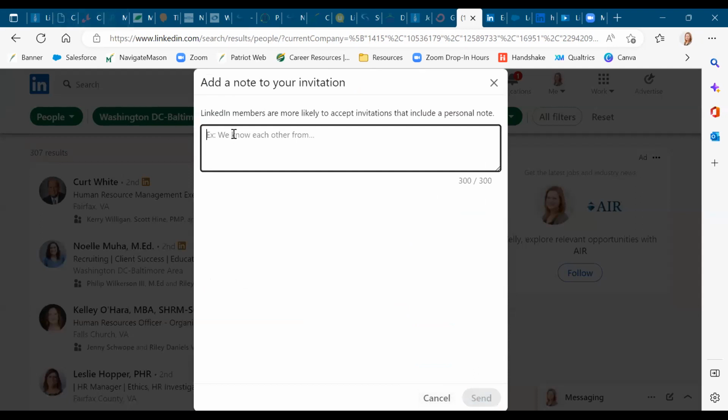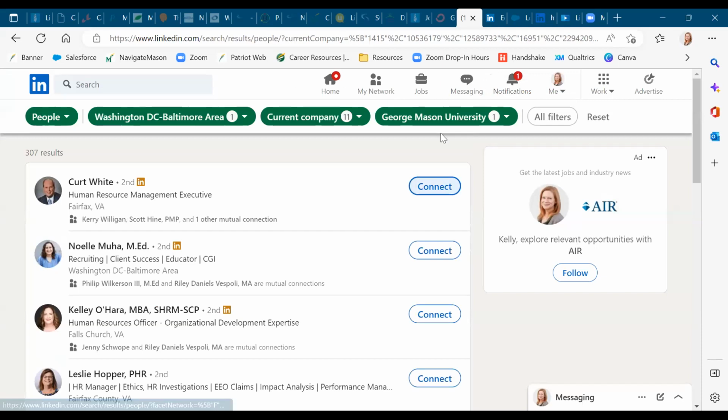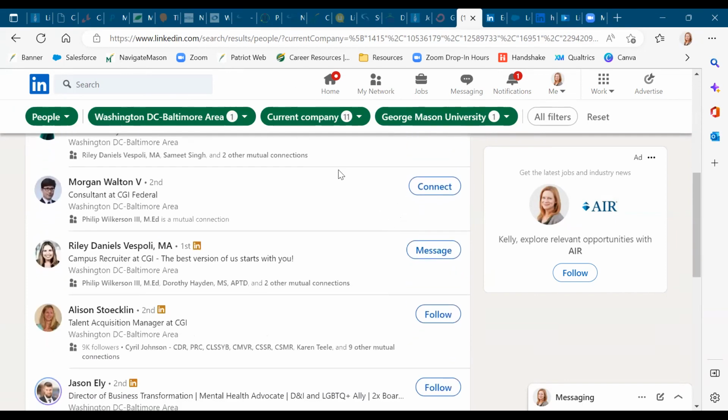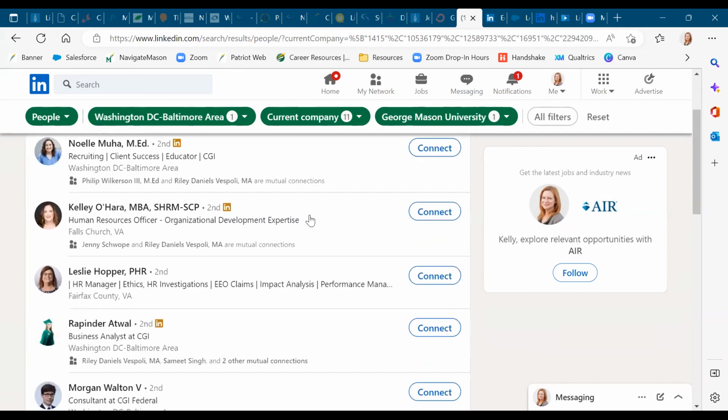Now, the tricky thing about notes, of course, is that we are limited to 300 characters, so I only get to say so much about myself. However, I have premium, and no, I did not pay for it. I got it free from a company, so I was very lucky. However, everybody generally gets free premium for a month. So as you are exploring in your job search and really going to hit the pavement, so to speak, and reach out to people, maybe that is something to explore. Get that 1 month free premium membership, because then you can message people directly, without having to do that connection and add a note to that connection.